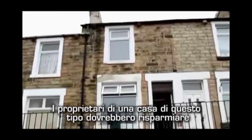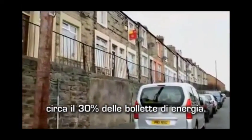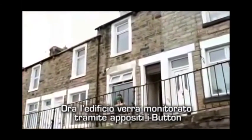In a typical house of this type, this should save the owner around 30% of their energy bills. Eye button sensors are being fitted to monitor the building.